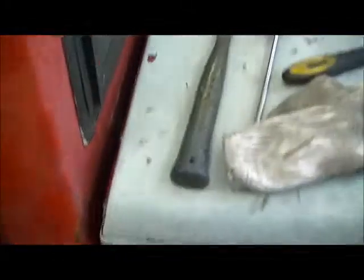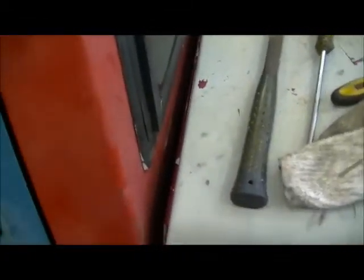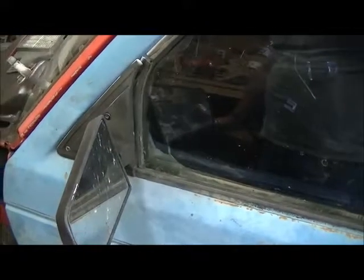Let's see what else we've done. Got the back window in. This door has a little catch on it, but it does shut really good, real easy. Got my mirror on it. My vent visor was already busted, so I didn't bother putting it back on yet. I'll get me a new set eventually.